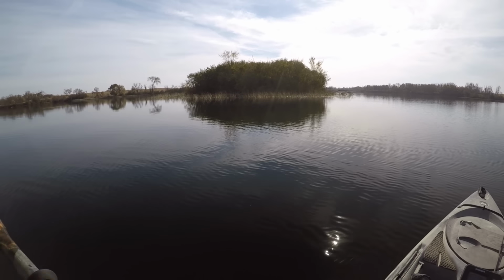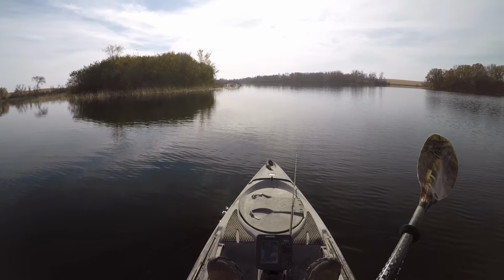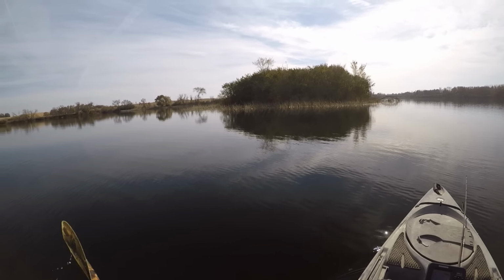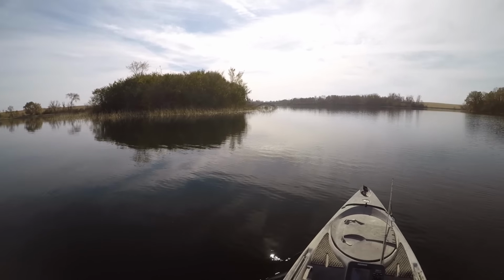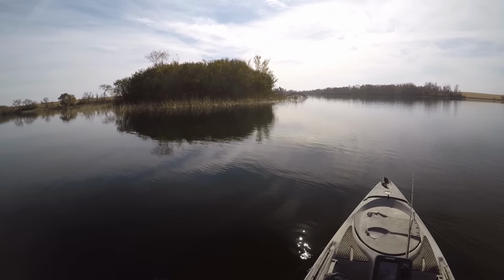So we'll start by fishing our way around this island. There's some scattered rocks, a couple weed beds. That'll find some smallies roaming around this time of year. And there's a couple of points farther down this way we'll go try too.